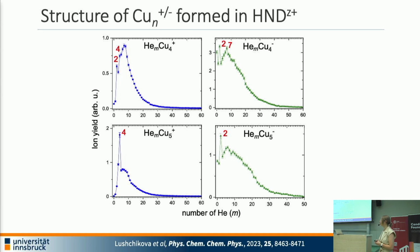We asked for help our colleague Michael Gatchel from the University of Stockholm, and he has calculated how the clusters look like with this particular number of helium atoms attached. And since helium atoms are very weakly bound to the cluster, if the structure of the cluster is wrong, there is no way to stabilize it computationally, and the helium will just fly away.